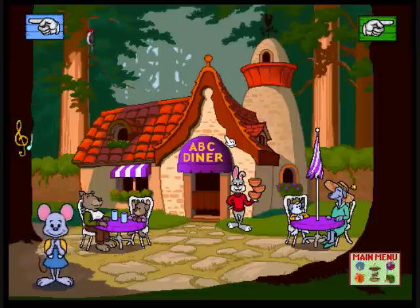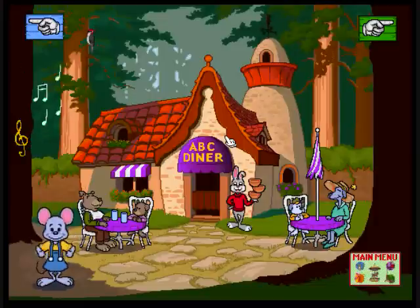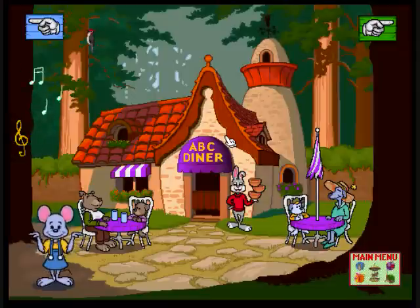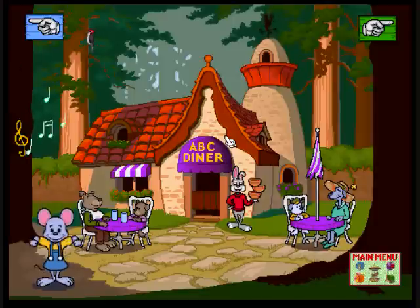Nothing could be finer than the ABC Diner. It's where a little eating can start you into reading. Get into the mood and make some funny food. If you don't need it, then Scraps will eat it. It's lots of fun when you play and learn your letters in a wicky-wacky way. You can do it all and be a big success. And it doesn't matter if you make a mess.